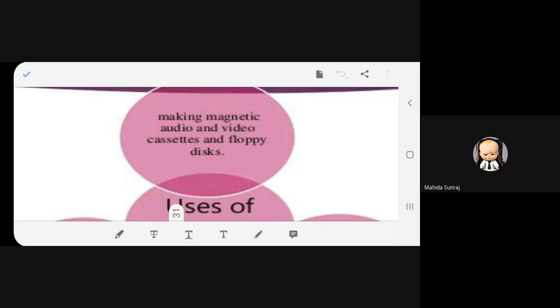Making magnetic audio and video cassettes and floppy disk.